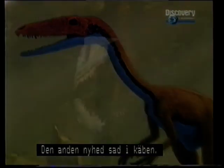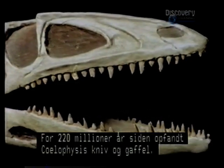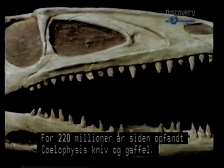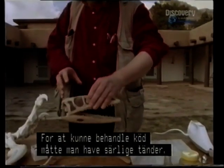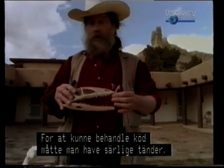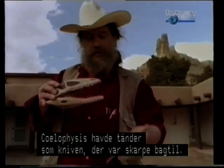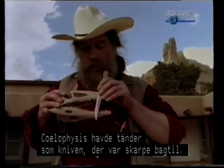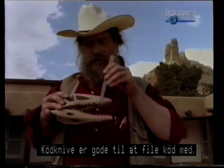The second innovation was in the jaw. 220 million years before we invented knives and forks, coelophysis had a set of its own. Now, if you are a coelophysis, you would want to know how to prepare meat. To prepare meat, you have special teeth. You have steak knife teeth, designed sort of like this, but smaller, with a cutting edge along the back.